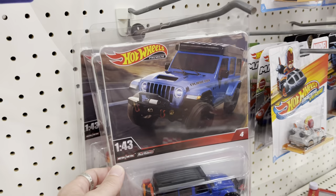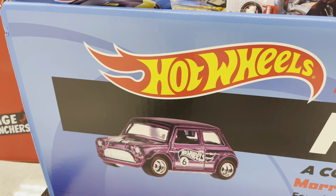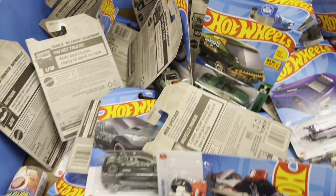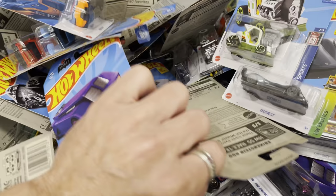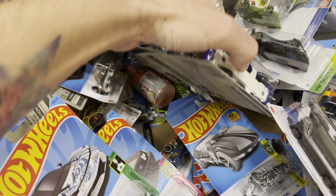Hey, there it is, the new mail-in car. We did see one of these bins at Target and it was cleared out. But I know it had some Audi Red Edition cars. I left them because the cards were trash. And as far as this, it's all leftovers, man. It's not worth looking through here.